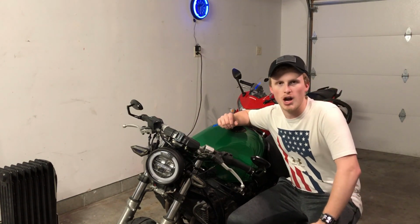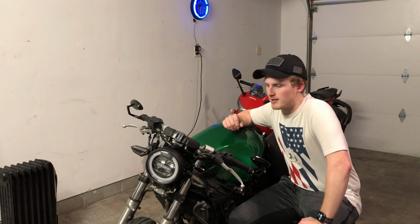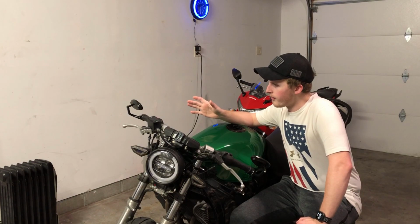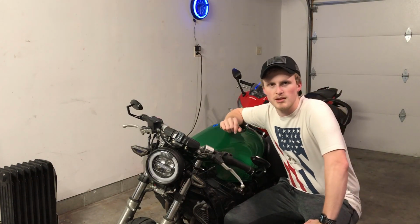It was pretty scratched up. The fairings and all that stuff had obviously been dropped. It had been fixed and painted before. It used to be blue. Then they dropped it, painted it, fixed it, dropped it again, and looked like they fixed it again. It had some cheap eBay turn signals in the back and all that stuff.